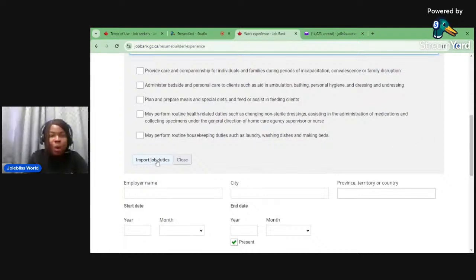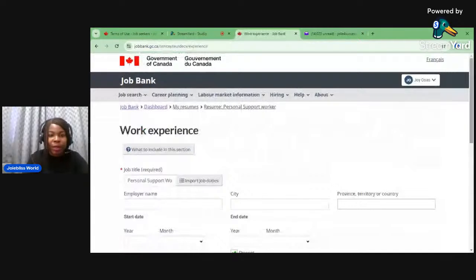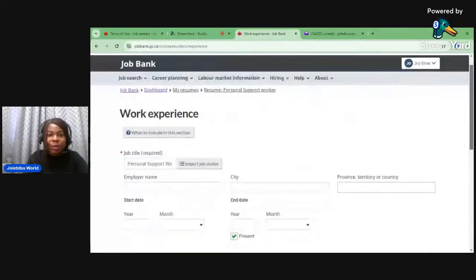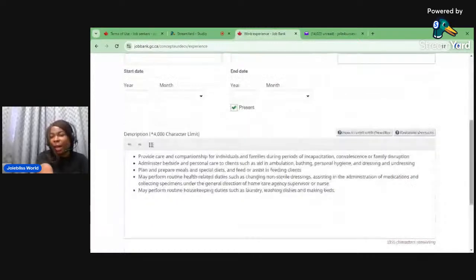Okay. So what will I do? I'm just going to import all the duties. See, I'm selecting all. So that's why this resume builder is good. Instead of you going to go and type it, it's going to just import them for you. Do you see that? So when I'm done doing that, can you see it? All the things I highlighted, I imported them here. So there's no need to be typing.